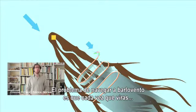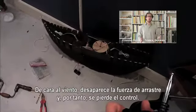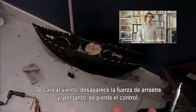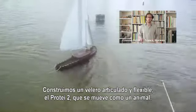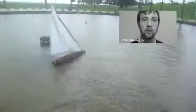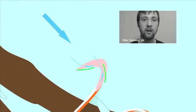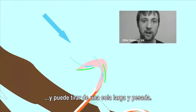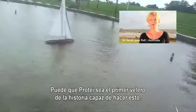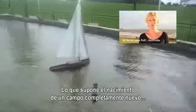The problem is, when you go upwind, every time you turn, you face the wind for a moment. When you face the wind, you no longer have pulling power, so you lose control. We made an articulated sailboat, Protei 2, flexible, it moves like an animal. When it tacks upwind, it's able to catch wind from both sides. This means that it never loses pulling power and can pull a long, heavy tail. Protei may be the first sailing boat in history that can do this, inaugurating an entirely new family in ocean robotics.